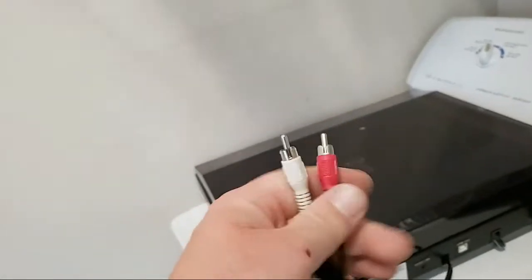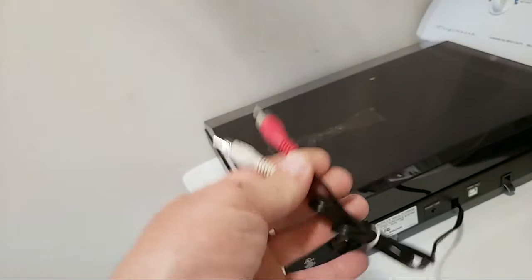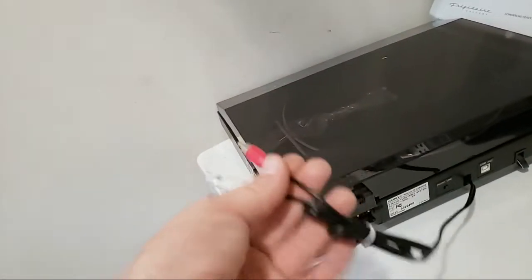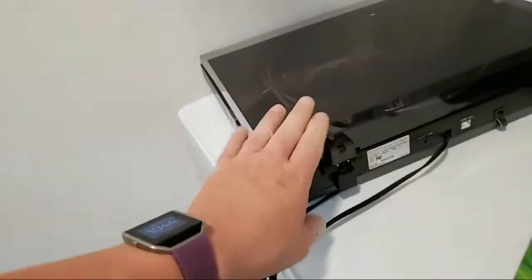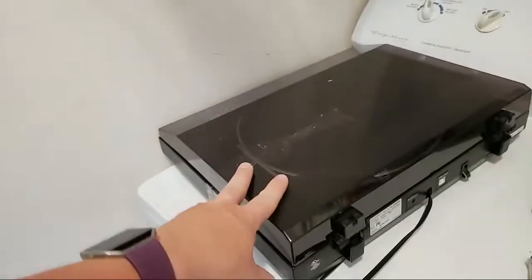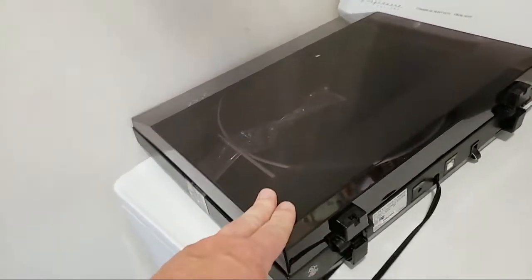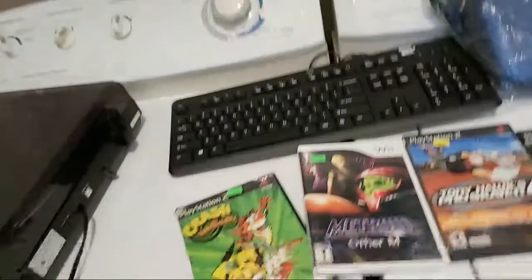Because interestingly enough, every record player I've ever owned in the past, on the same cable that it has the RCA jacks, usually has an alligator clamp for grounding, to basically ground it, so you don't get the hum. So I'll have to see how this works. They might have fixed that problem with the built-in preamp. So great deal there. I'll have to look this up online later. I think this sold for, I want to say $80 to $100 new. So again, great deal there.